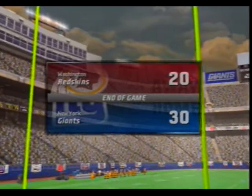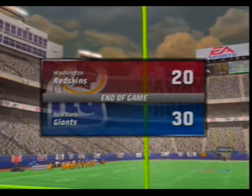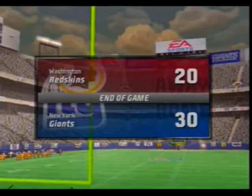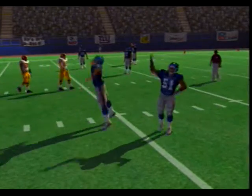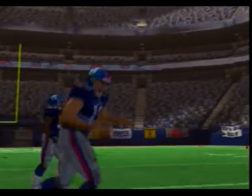This game reaches its conclusion with the final score, New York 30, Washington 20. This is Al Michaels with John Madden saying goodbye for EA Sports.